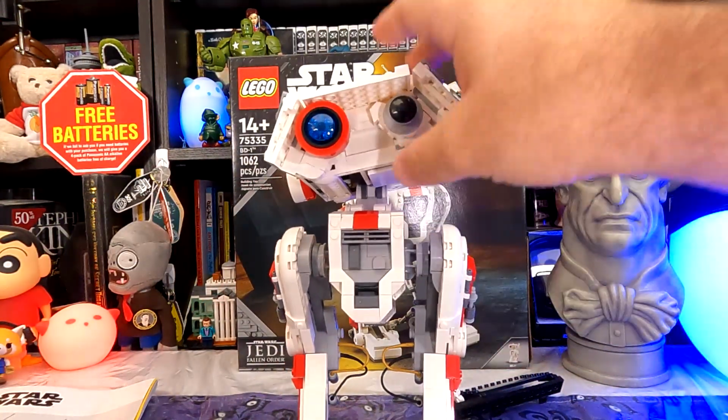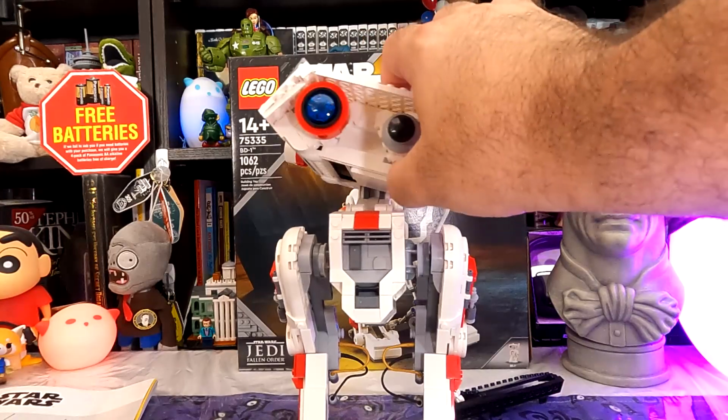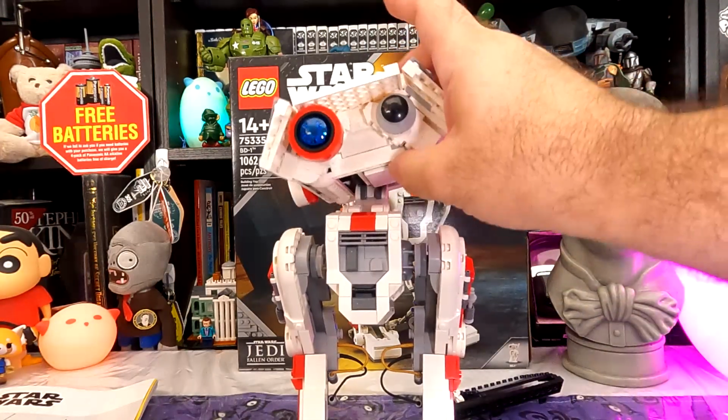The neck tilt is a little loose. I don't know, maybe I didn't do something tight enough. I can fiddle with it a little bit, but I kind of thought that would be a little stiffer than that.